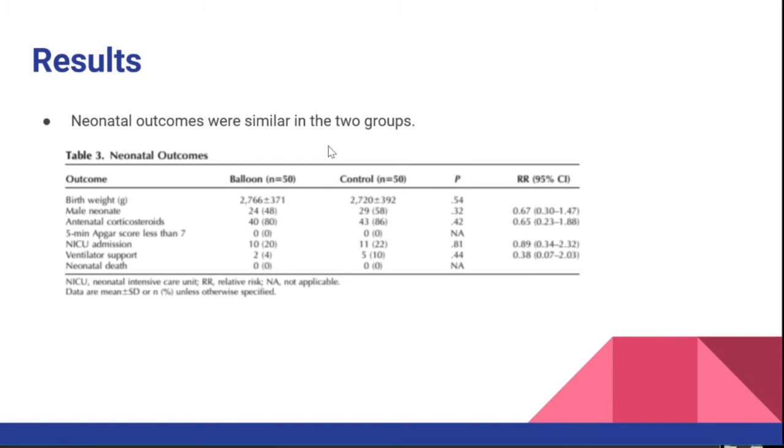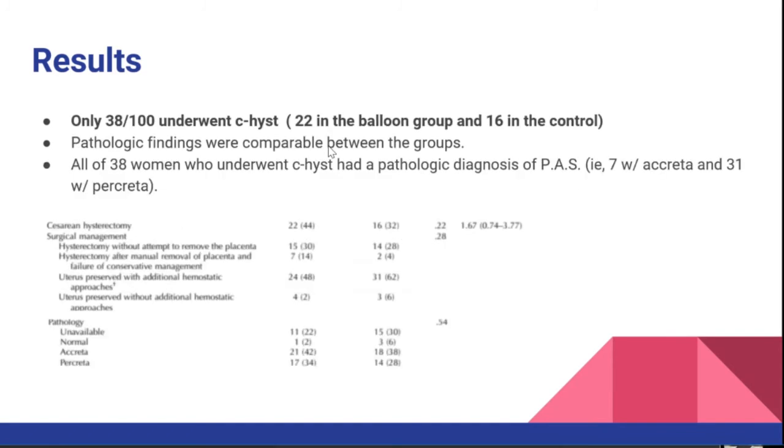Neonatal outcomes were similar in the 2 groups. Only 38 out of 100 patients underwent cesarean hysterectomy, 22 in the balloon group and 16 in the control. Pathologic findings were comparable between the 2 groups, and all of the 38 women who had a CHIST had a pathologic diagnosis of placenta accreta spectrum, so 7 with accreta and 31 with accreta.